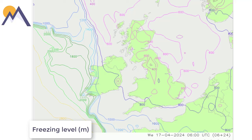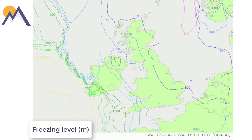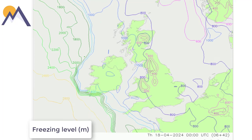Some variations in temperature and freezing level for the week ahead then. This is the immediate short term, and this is Wednesday morning, starting off at 600 metres or lower with a touch of frost in some valleys and glens first thing in the morning. By the middle of the day, that level is up to around 800 metres and lifting higher through into the afternoon, especially across more western parts, up above 1,000 metres for many western mountains in Scotland.